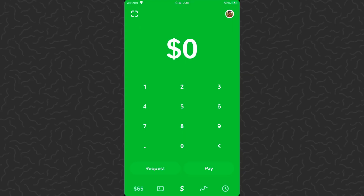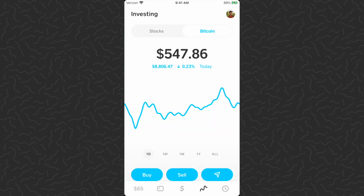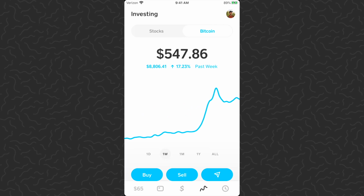Okay, so here we are on Cash App. This is the app that I use to invest $1 in Bitcoin every single day. Let's go ahead and hop to the investment tab. So we're on the Bitcoin section. We can see that Bitcoin is currently at about $8,800. Let's go to the 1 week chart. And we actually had a recent rise lately, up 17% this week. So Bitcoin on the move again, up 42% over the last month.